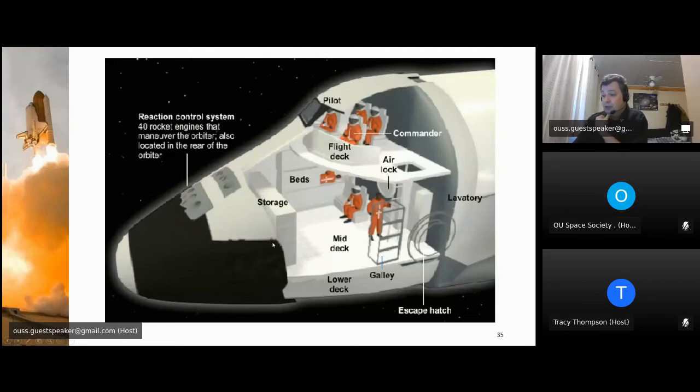On the side around the nozzle and on the side of it, there are 40 what's called RCS, reaction control systems, little thrusts or bursts of gas that would go out so that you could fine tune where you were steering the orbiter vehicle.